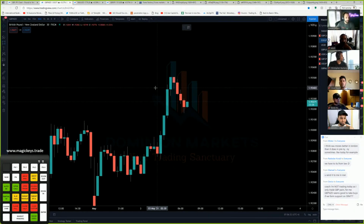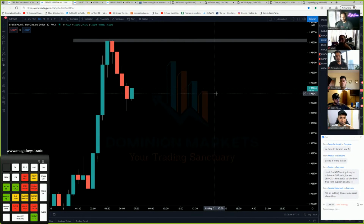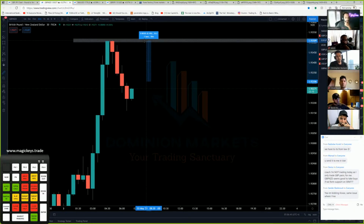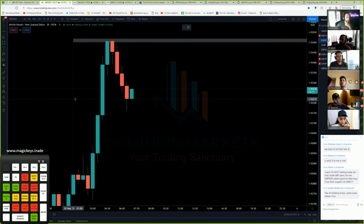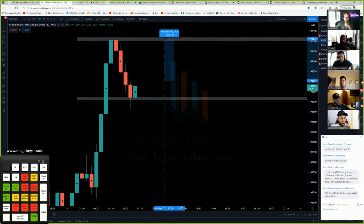Okay, so we have a resistance formed. We have the 30-minute candle about to close in 23 minutes. And let's measure this range from the top of the previous candle. It's like a 20-pip range. I think it's pretty good. Yeah, if we do create a support, and if we break the previous candle's high, I think there's a very good probability pound New Zealand can continue moving bullish.